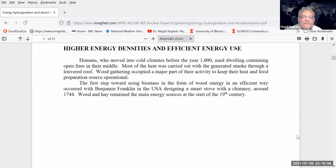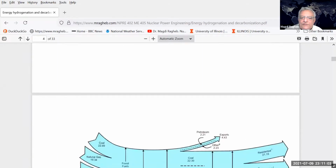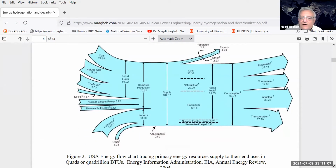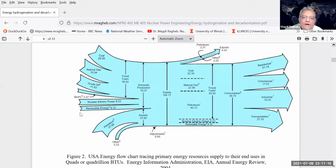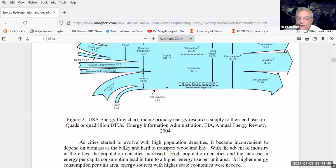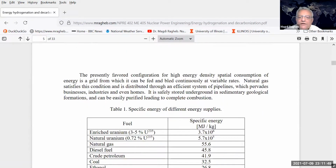Using the hydrogen implies, as I'll tell you here, a higher energy density and a more efficient energy use in general. So we have seen first the energy flow diagram earlier in the semester, and you'll find that primary sources of energy are so far primarily dead animals and plants: petroleum, coal, natural gas. Nuclear electric is a very small amount, 8% only. But in the end, we need to transform that primary energy into both residential forms for electricity, for commercial uses, industrial uses. And hydrogen would be primarily used for transportation here in about 30% of our energy use. It doesn't mean that it cannot be used in the other uses of energy in general.